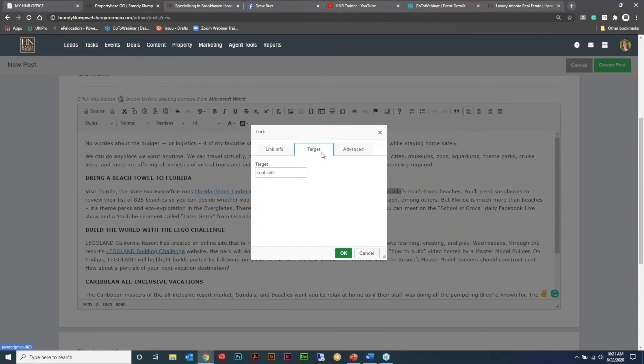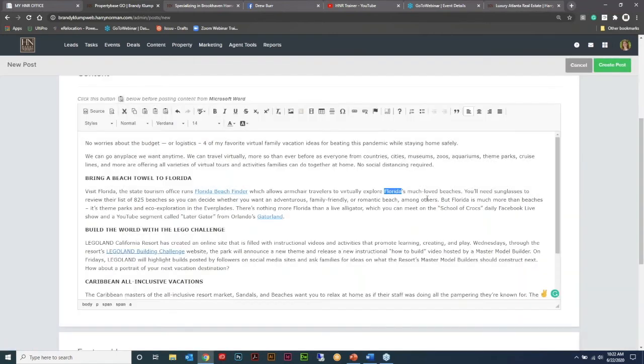You can also determine whether it is going to go to the same page, stay within the same window, or open a brand new window so that your blog doesn't get replaced. So in my opinion, if you're going to use a hyperlink and it's going to go outside of the website, use a new window option so that your blog still stays visible. I'm going to click OK. Now I have a new hyperlink.